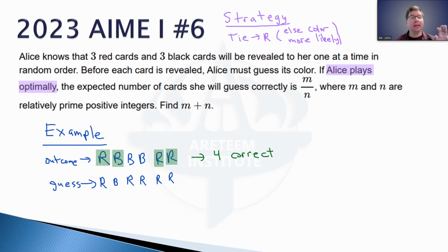Now, one strategy that definitely works is you could list out all of the outcomes. So there are 6 choose 3, 20 outcomes. By symmetry, we don't really care whether stuff starts with red or black, so we could do some strategies to narrow down the outcomes that way as well.